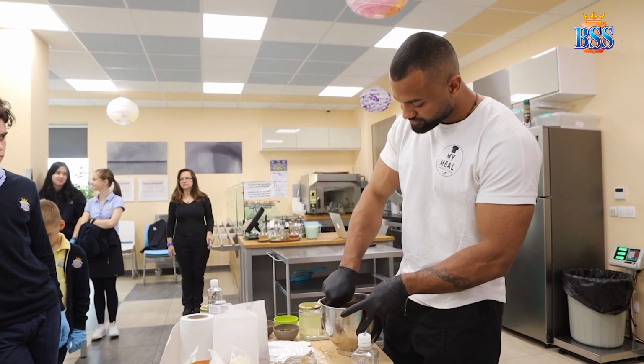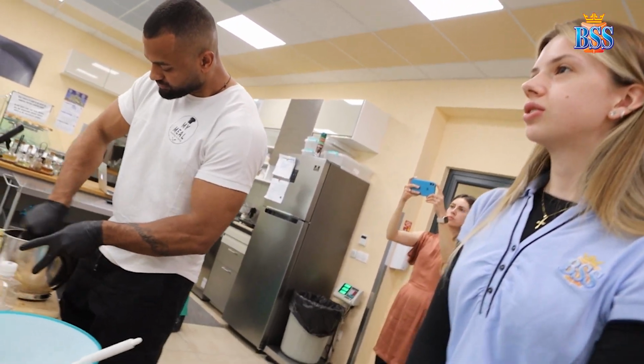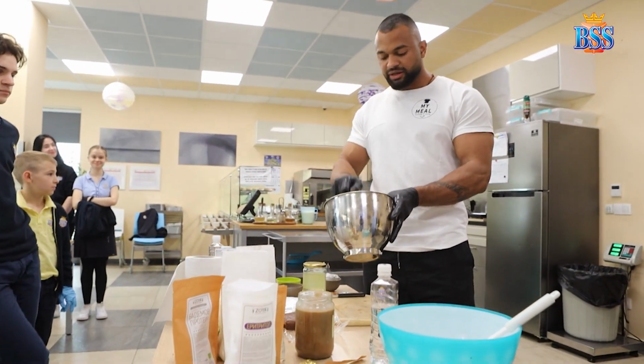It's very important to start training at around 14, 15, or 16 years old because the fat cells separate by count and it's much easier to keep your weight once you get older.